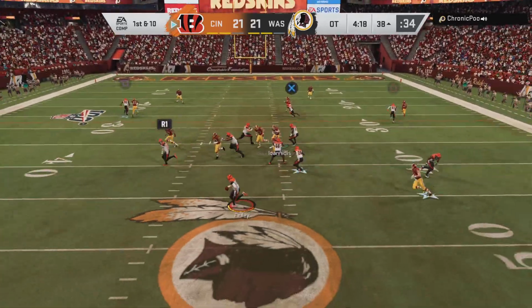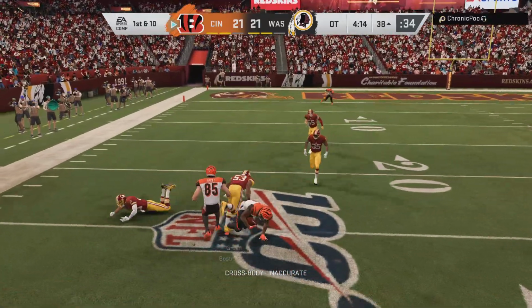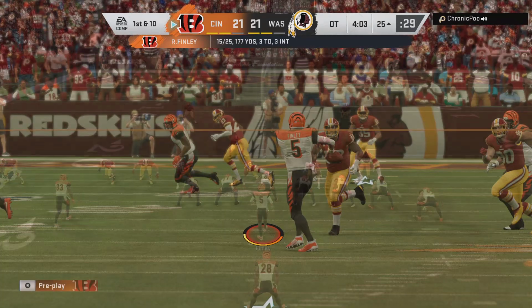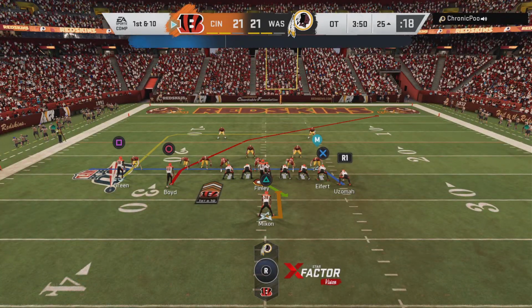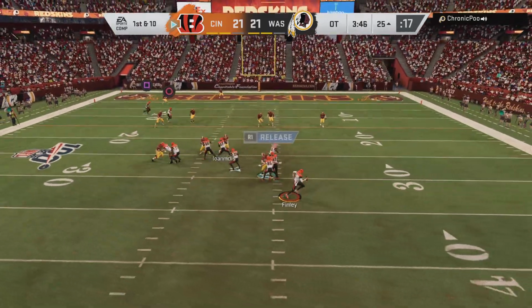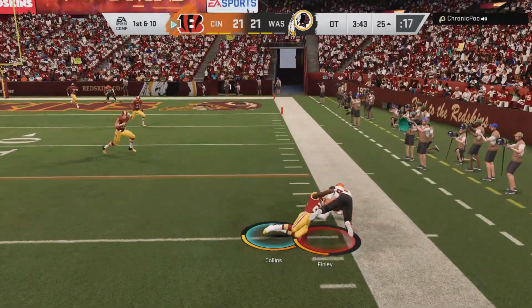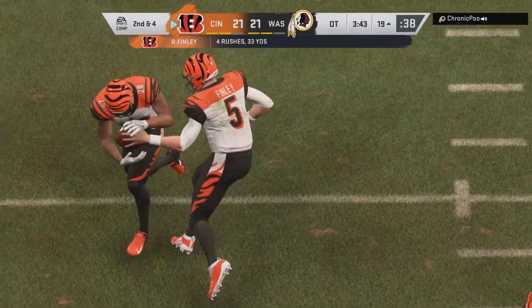Now the first throw in overtime for Finley. On the move to his left. Finding Green complete. It's a gain of 13, and the Bengals have a 1st down. They go play action. Finley sliding out of the pocket. He's going to take off with it. The improv on the scramble there gets him 6, and it'll be 2nd down.